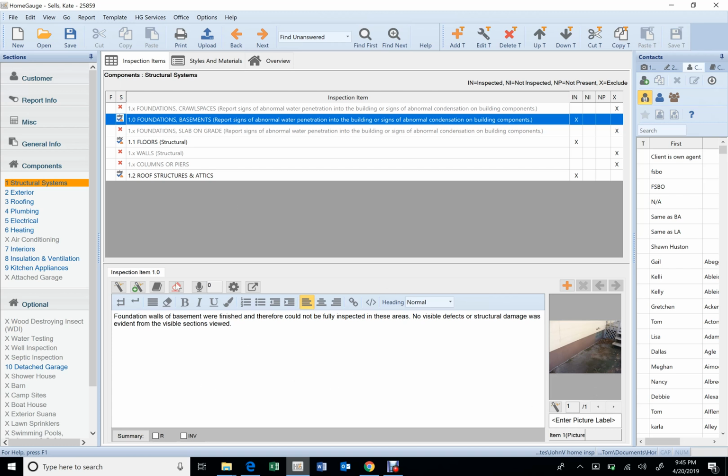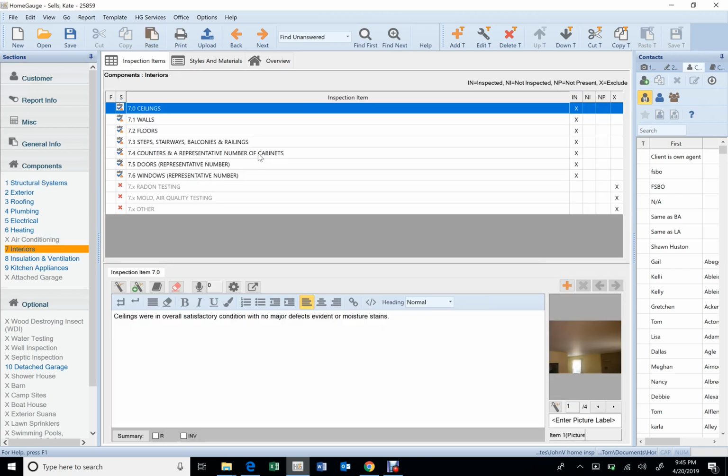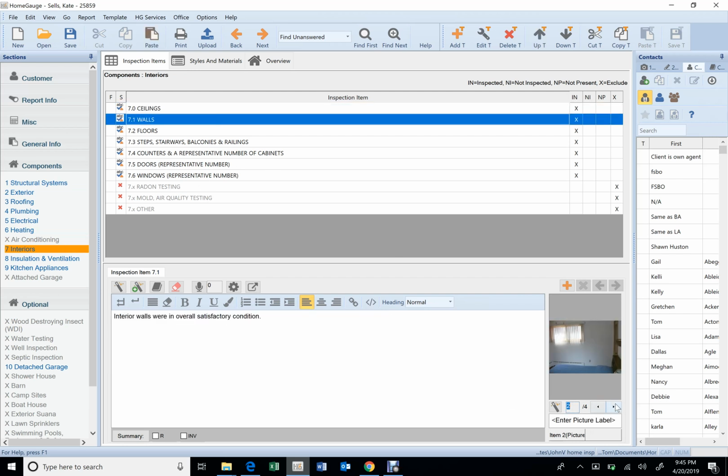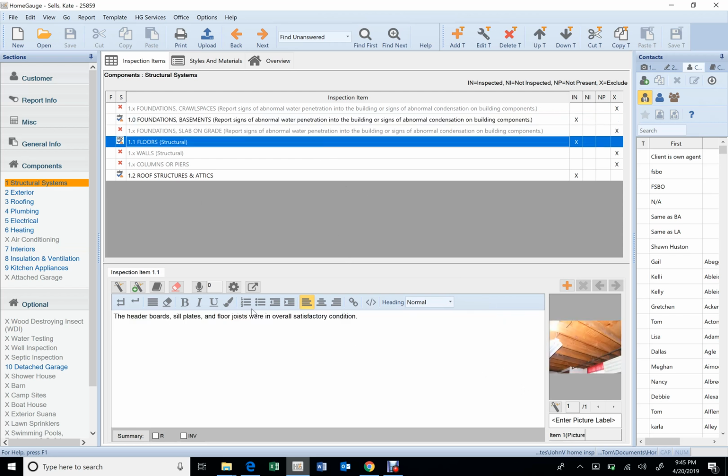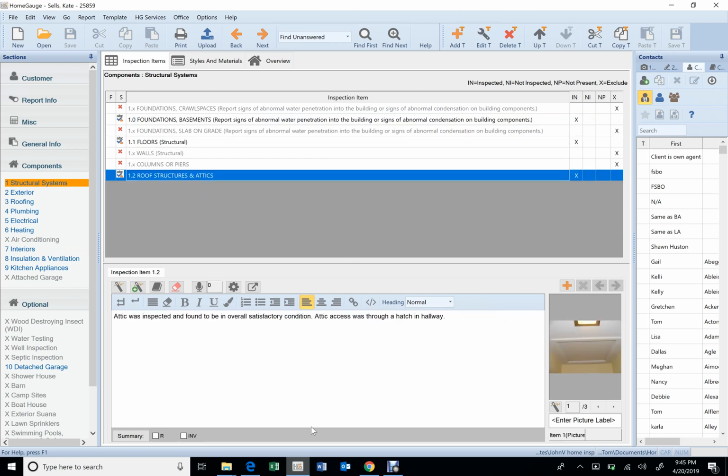I'd like to see some of these photos here. Let's see if you got any on the inside. I'm not sure if this is a basement or not. I don't think so. Always put in basement pictures over here. It's important to have these pictures in here. You need pictures of that basement. Couple overalls of the basement.